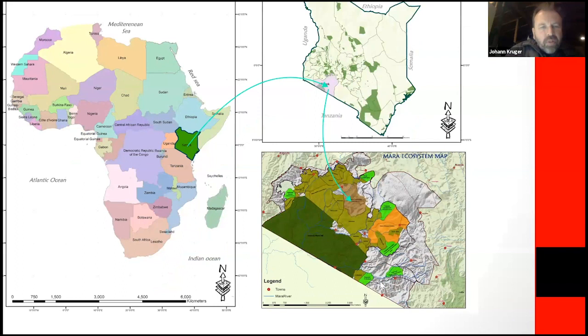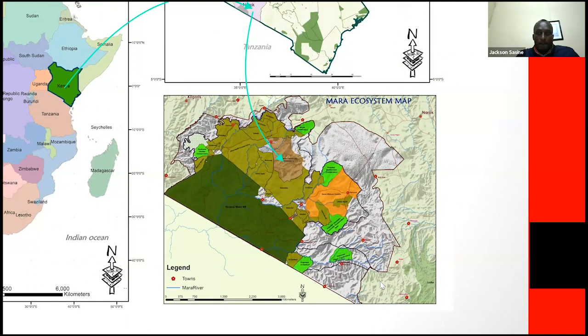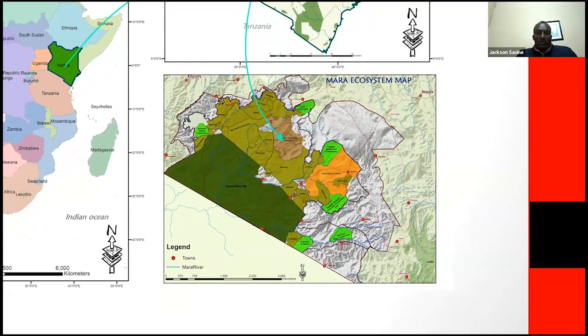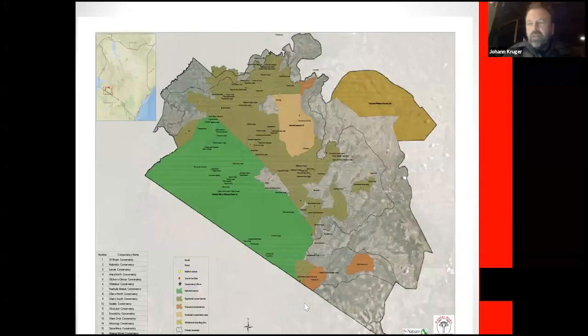There we go. Now we zoomed in. Thank you so much. We can now see it clearly. Do you now see it better? Absolutely, yes. Oh, great. So that's where Pardamat is in the context of the Maasai landscape. Wonderful. Thank you. I got the right map.